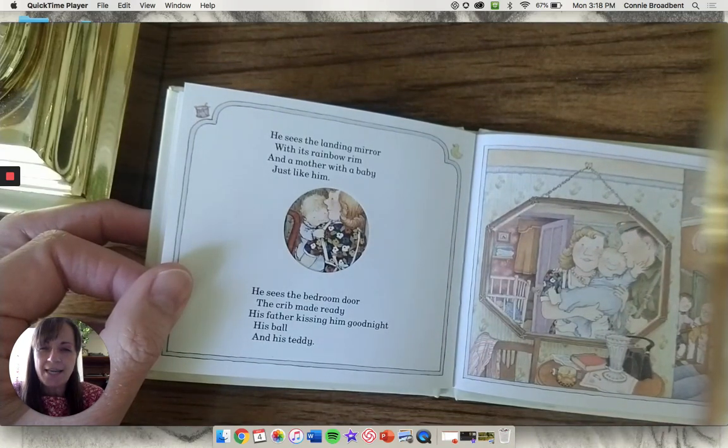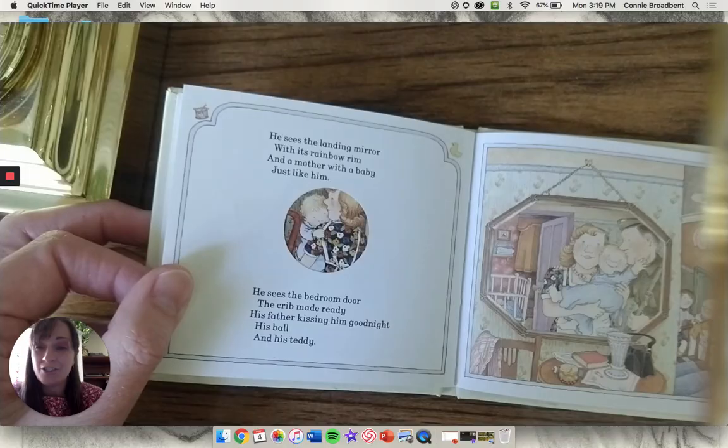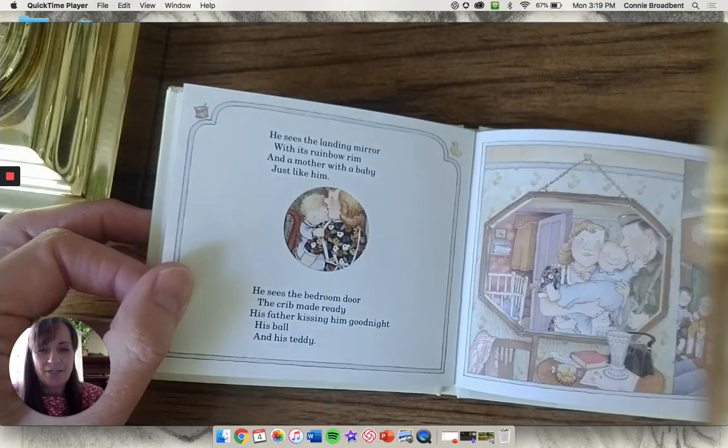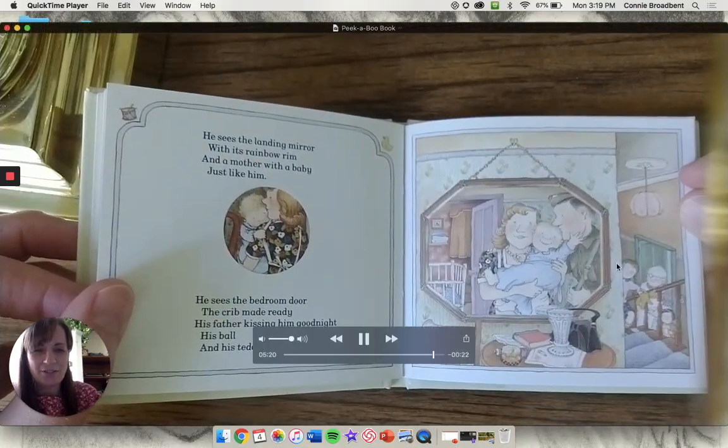He sees the landing mirror with its rainbow rim and a mother with a baby just like him. He sees the bedroom door, the crib made ready, his father kissing him goodnight, his ball and his teddy. Look at that cute picture.